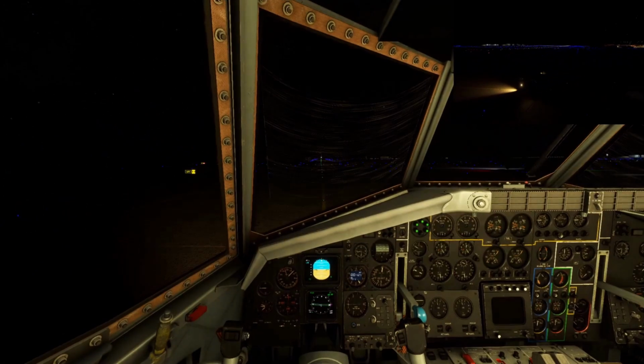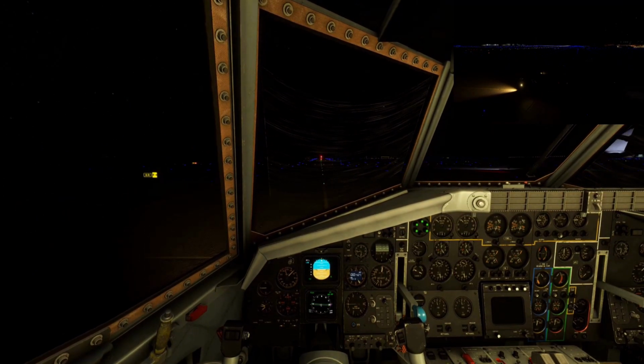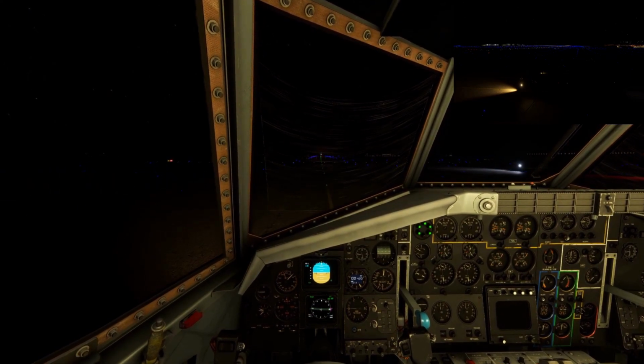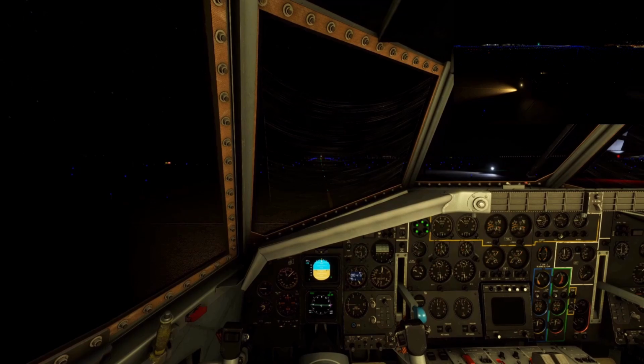The C-160 is a cool aircraft. She's been a workhorse in the career she had. Short landing and takeoff capabilities. Yeah, this girl can do what she needs to be done. Okay, we got a hold here while this jet pulls in front of us.